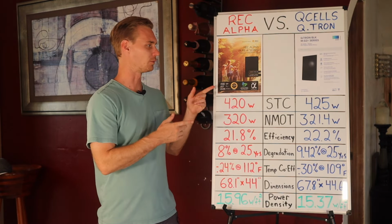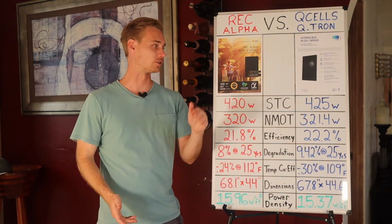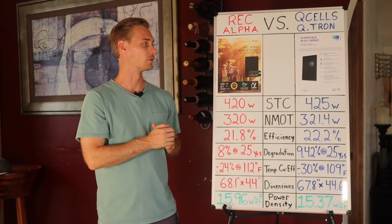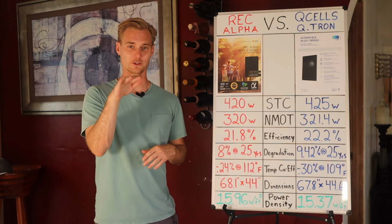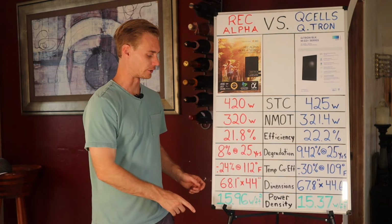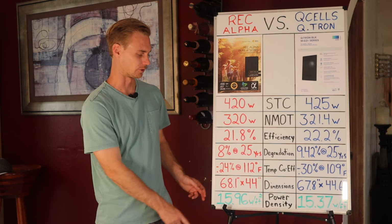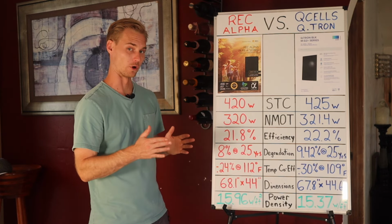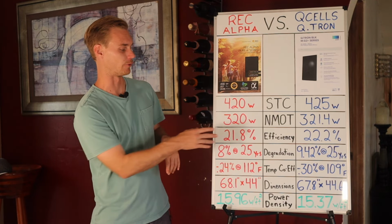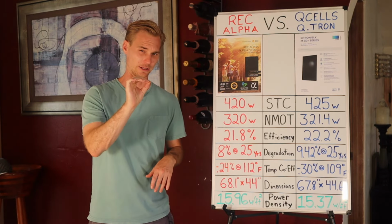It used to be that most panels were 60 cell panels, which were about 3 feet wide by 5 feet tall. All these panels now are at least 66 cells, which means that they've added a row of cells on top to increase the surface area. And the reason that's important here is because if we look at the dimensions, one panel, the REC, is slightly taller but a little bit more narrow, and vice versa with the QTRON. And at the end of the day, if you add up the total surface area, the QTRON's slightly larger.